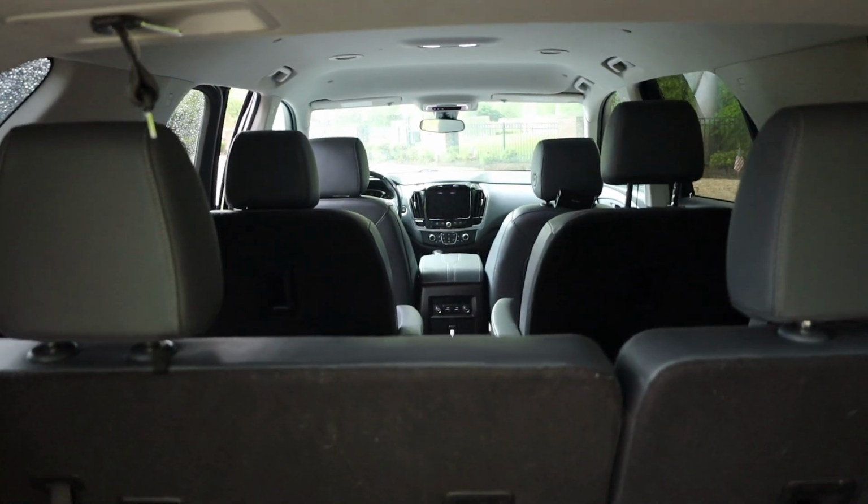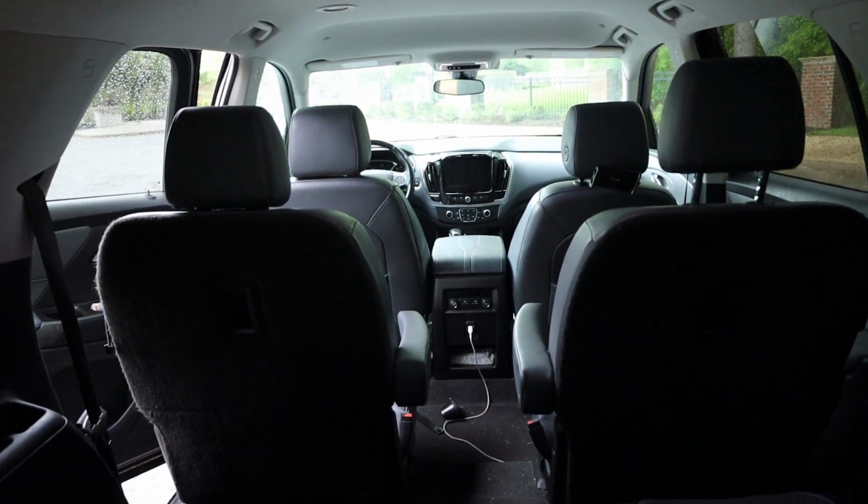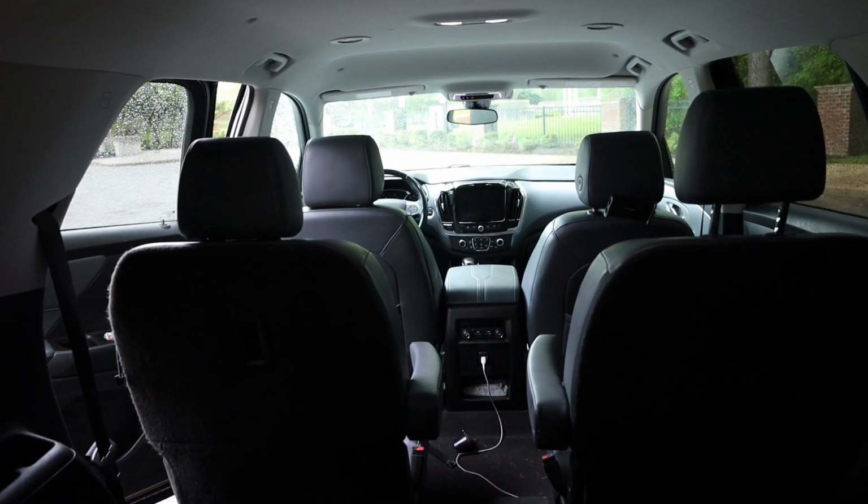And I don't know if these options have changed since then, but in 2021, this Traverse did come with 8 exterior paint color options and 3 different color options for the interior as well. So plenty of different options there.